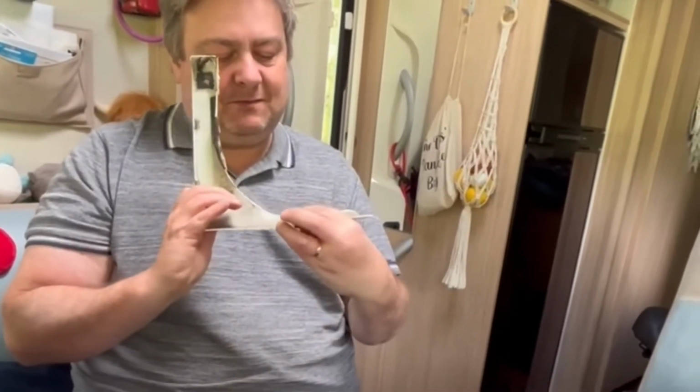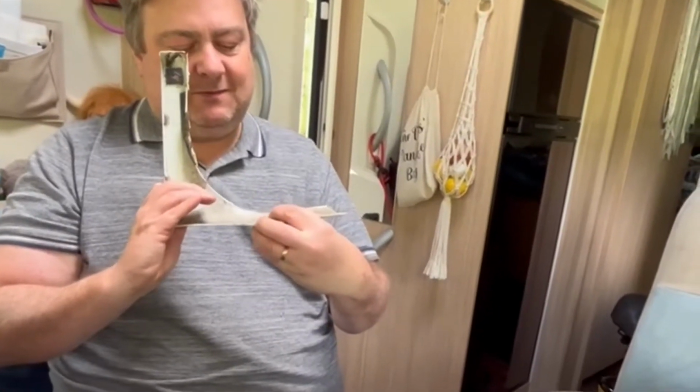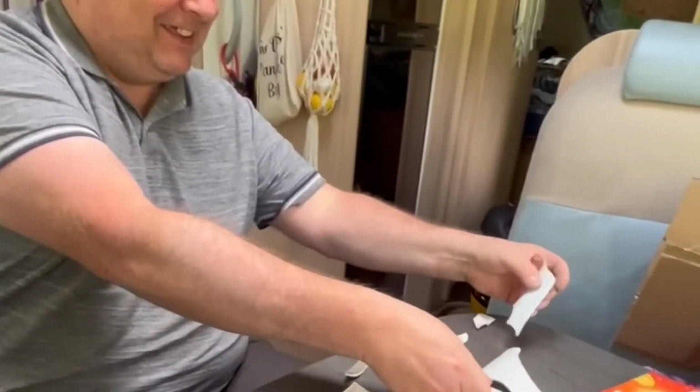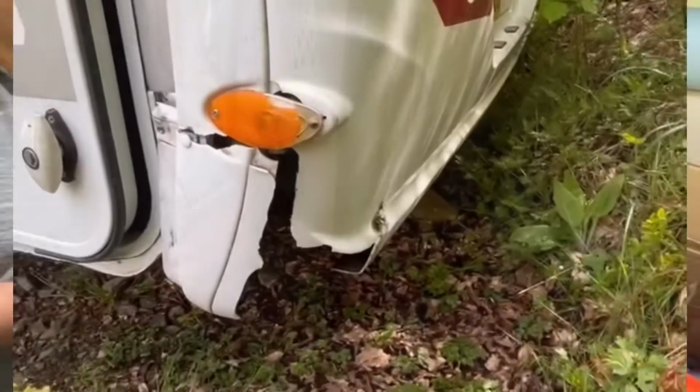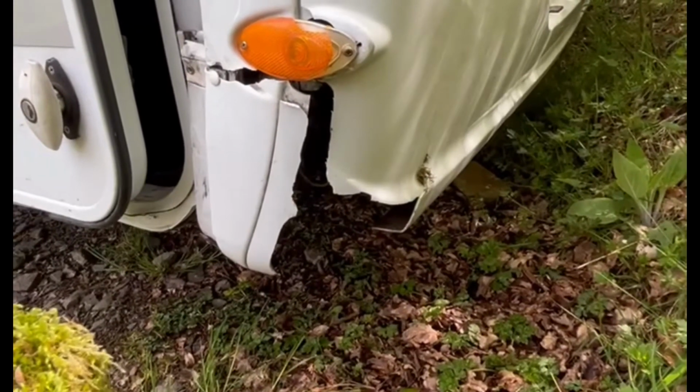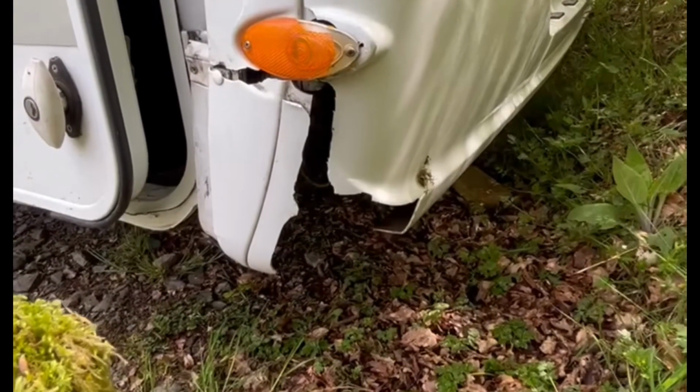Yes, I think I should go and see what the damage is. I wouldn't bother. You can guess from the... Pretty bad, I imagine. Oh, it's just bumper. Oh, dear. That's a fair chunk of bumper missing.